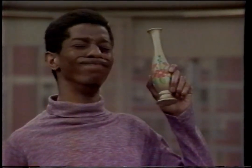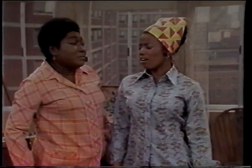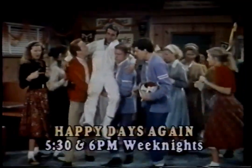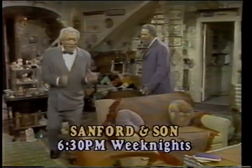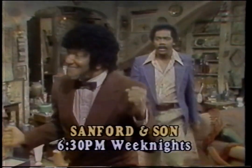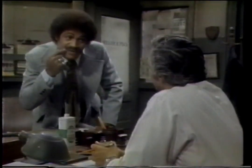11 is alive with a laugh-a-minute lineup of comedy capers beginning every weeknight at 5 with more Dynamite Family fun on Good Times. Then it's a hilarious Happy Days doubleheader, now every weeknight at 5:30 and 6. At 6:30, Red Fox fills the generation gap with love on Sanford and Son. And at 7, Barney Miller packs a double barrel of laughter in his never-ending fight against crime. Enjoy great evenings of comedy every weeknight right here on 11 Alive.